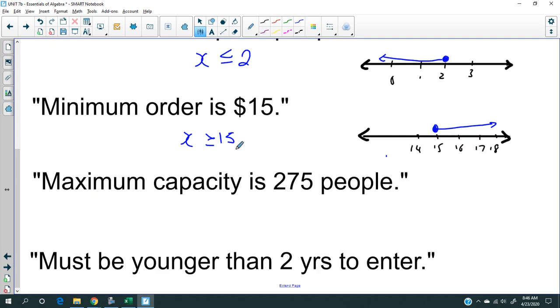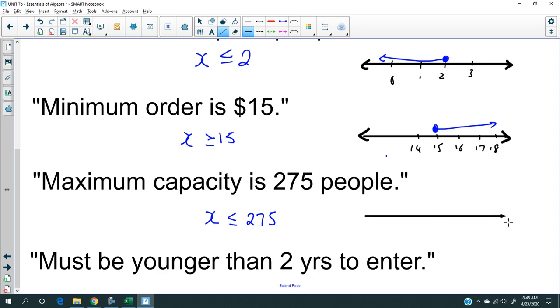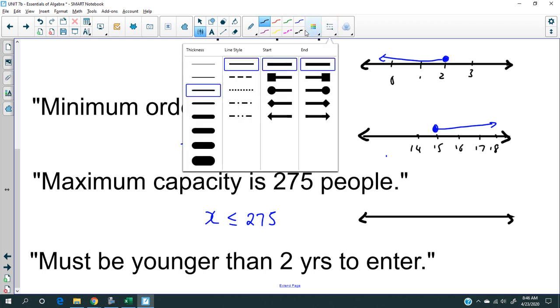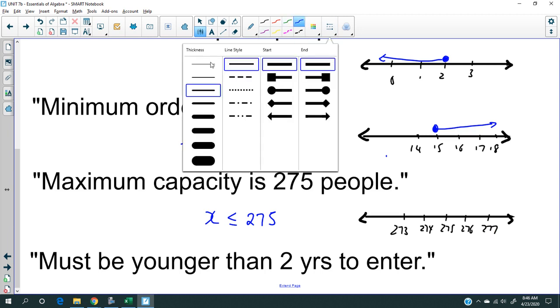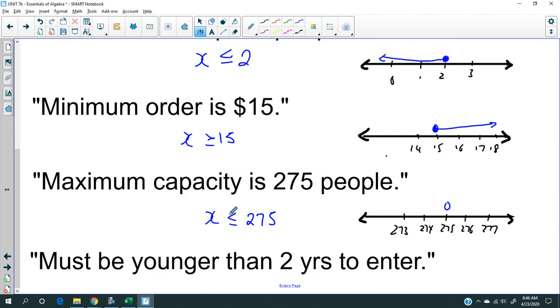Okay, maximum capacity. So maximum capacity is 275 people. Maximum, at most. Let's see, 275. So let's start at 273, 274, 275, 276, 277. Okay. 275. Arrow goes to the left, right? Our arrow goes to the left. Fill it in. Okay. All right. Last one.